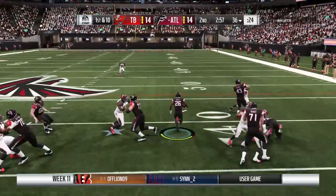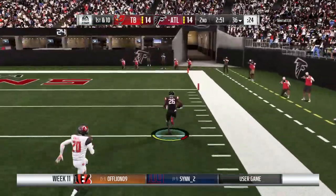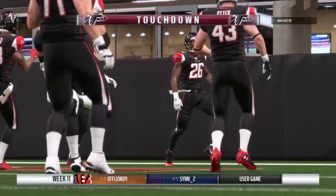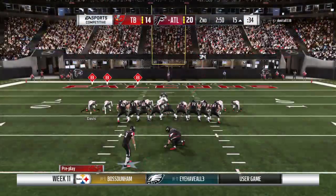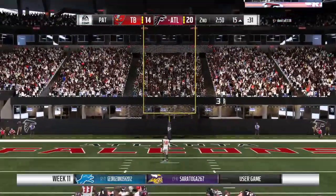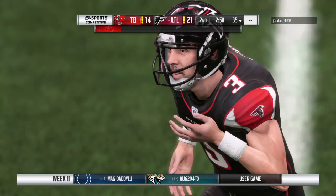They'll start the drive with a carry by McCoy. LaShawn McCoy off to the races. Touchdown, Falcons. LaShawn McCoy on his way to a monster game, 3 first-half touchdowns. And the Falcons are able to show off their quick strike ability. This time, the extra point up and good, and the lead is now 21-14.